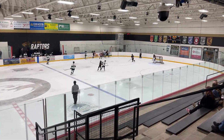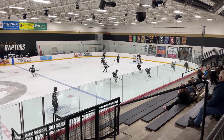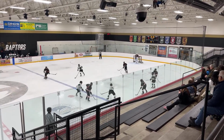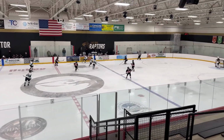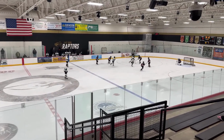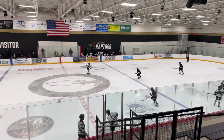Cottage Grove really forcing Omaha to work both corners in their D zone. So when they're able to clear it out, but it's going to be Bowden there first. Chips it up towards Jack's direction. Now Jack picks it up with some speed. Shot wide. All the way around it comes. Too much.